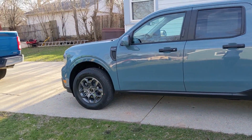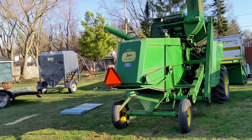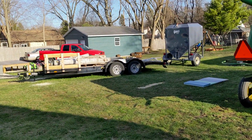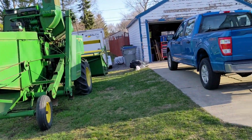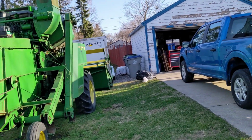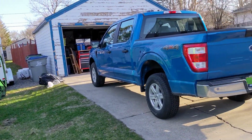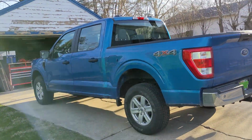First thing I'd like to note is we have farm equipment. We have large trailers. We haul large things. This is our city property. We need to go in and out of our farm. The combine is here for me to work on it. That might be another video. So that is why we need this bad boy right here.